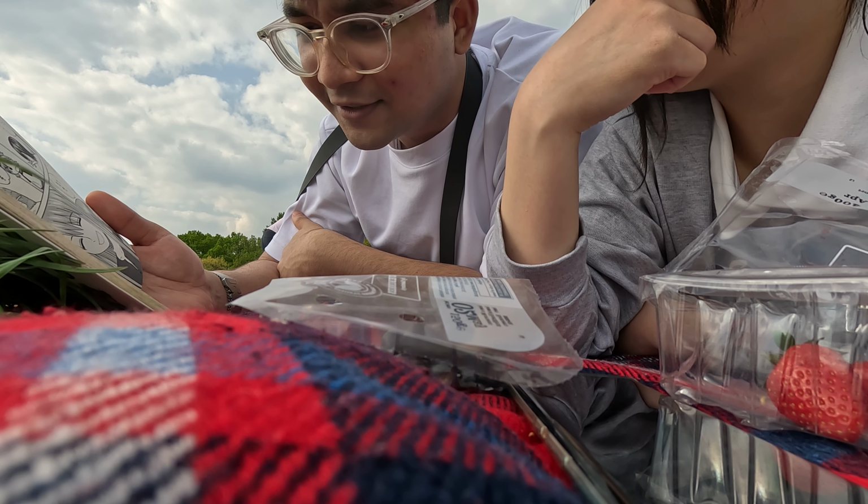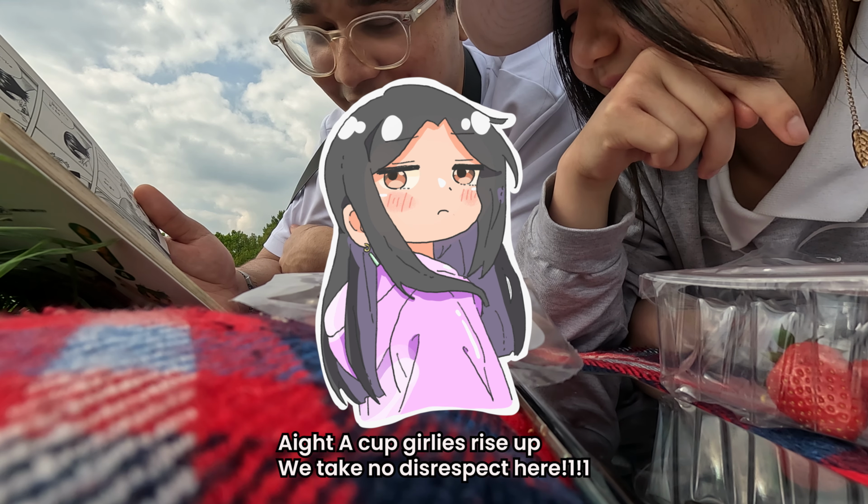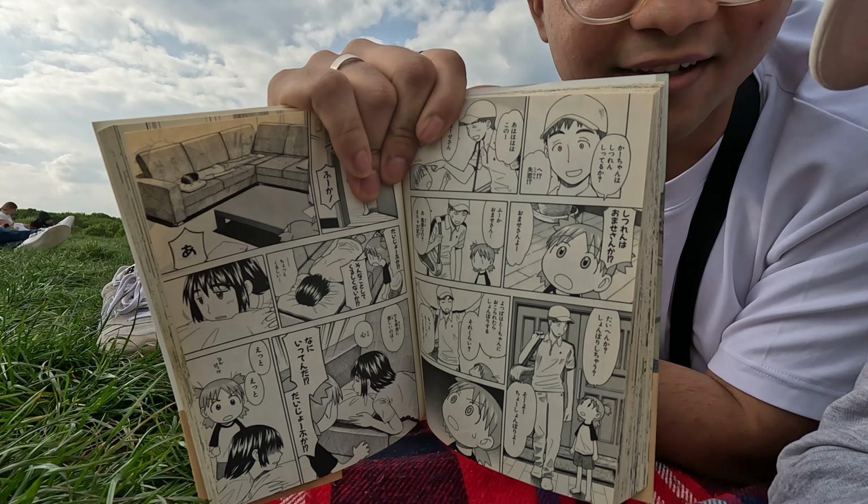Yeah, she's young. Looks like a guy. No, look at our boobs. That's just a crease. Is this a guy or a girl? Yeah, it's a guy, right?